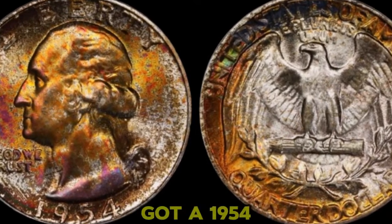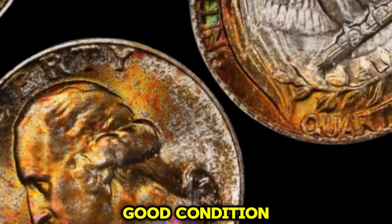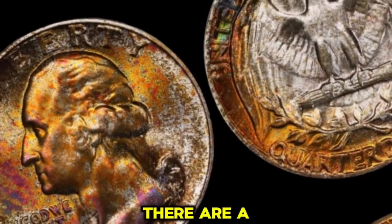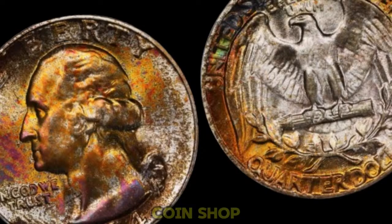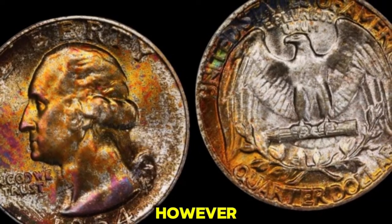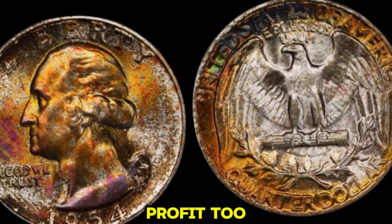Now, once you've got a 1954 no-mint mark Washington quarter in good condition, you may be wondering where you can sell it for the best price. There are a few options for selling your coin. First, you can visit your local coin shop, where dealers may give you an immediate offer. However, keep in mind that they might offer a lower price since they need to make a profit too.